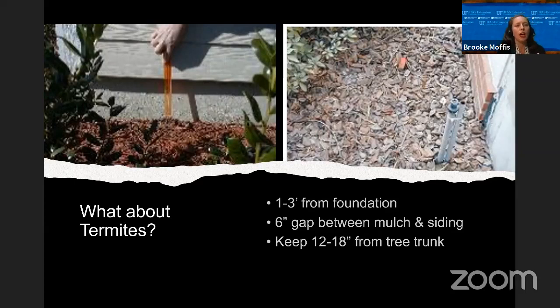Another thing to keep in mind is you want to keep a nice gap between any siding. So you don't want the mulch all the way up to the house and touching your siding because this can be a great way for subterranean termites to get up and underneath your siding. And most folks don't have to worry about this, but those of us that live in tropical or subtropical environments do have to be concerned about subterranean termites. So in both situations, here at least they have some clearance between the mulch and the house. Really, that mulch needs to be pushed back a little bit further.